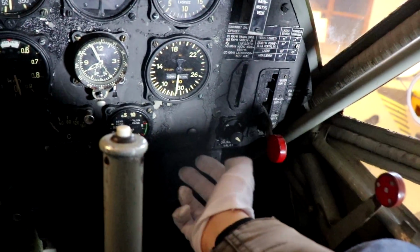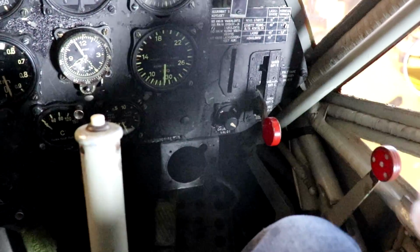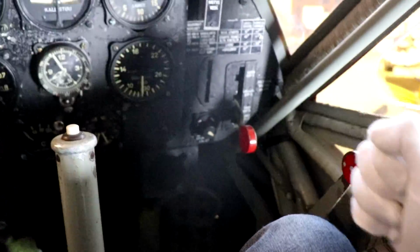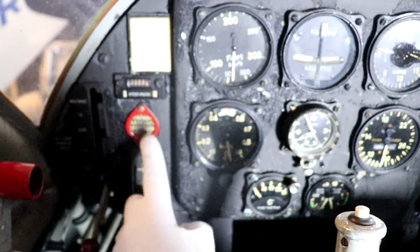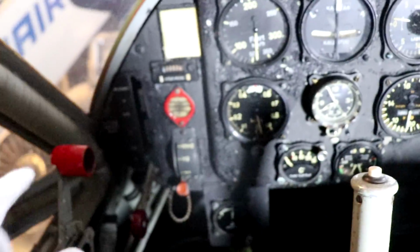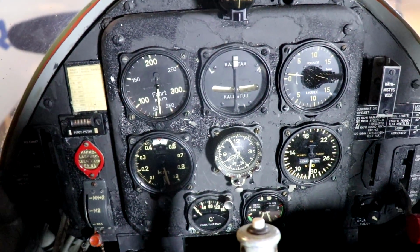Then you pull the primer, which was usually here. You start pumping and pumping until you get that pressure, and then you just press this button. The manual says put your throttle to 1/3, and yeah, you're hopefully good to go.